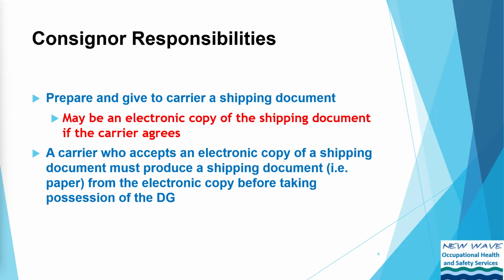But who has to prepare the shipping document? The one who knows the most about what is being shipped, the consignor. With the carrier's agreement, the consignor may give the carrier an electronic shipping document. If they do, the carrier must print it out on paper before starting their journey.